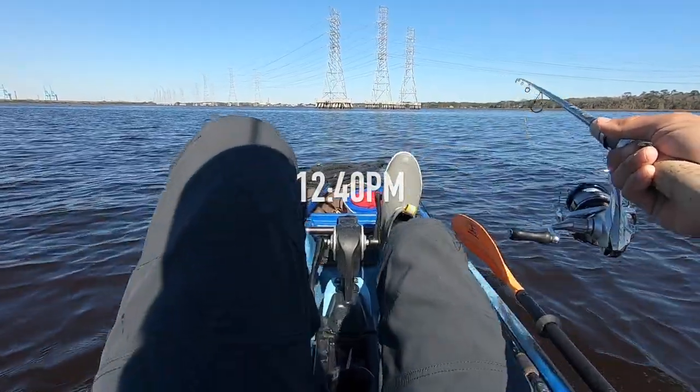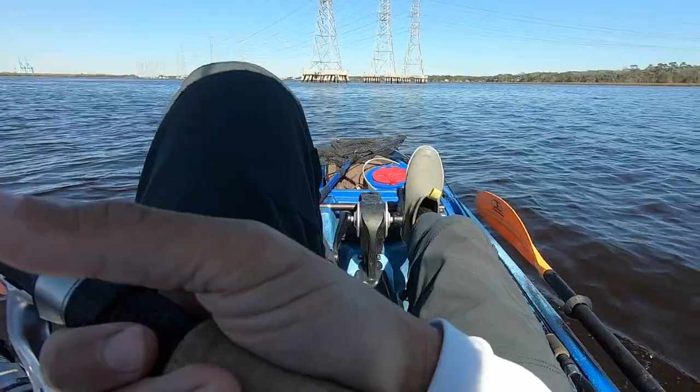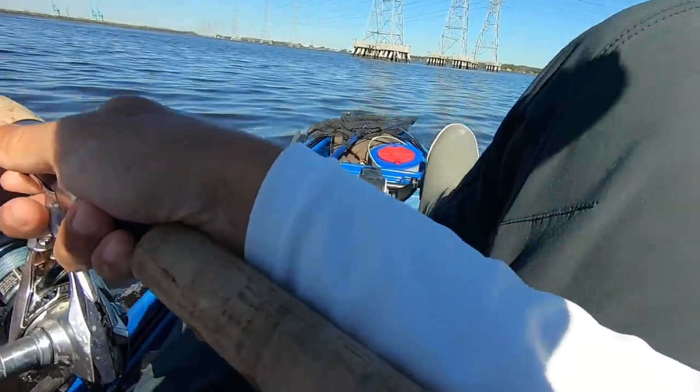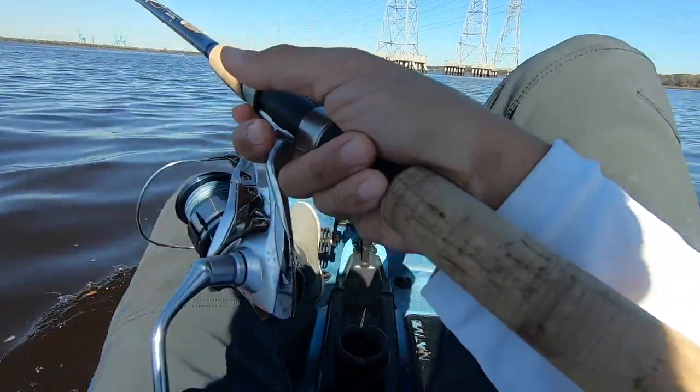Made it, guys. We're at the power lines and they look pretty dang good. I'm gonna fish around it real quick and then we're gonna go for those sheeps. It's been about 2 hours of outgoing tide already, so the water's a little lower and hopefully that's when the fish are turned on.